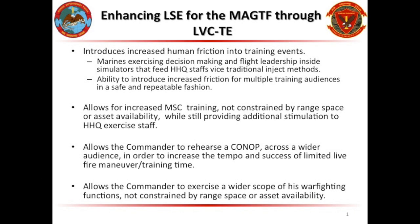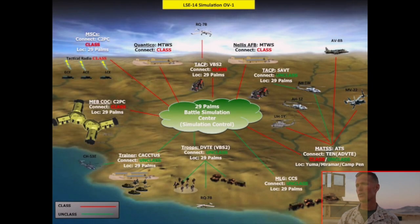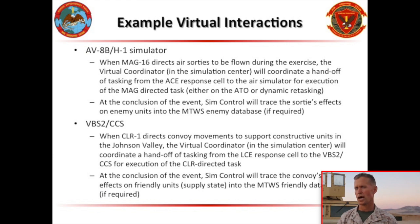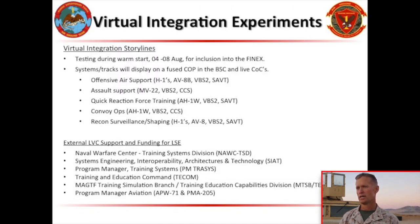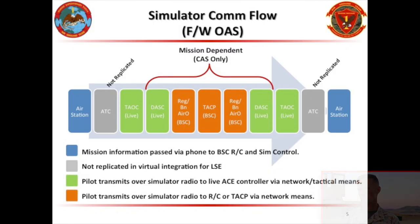The live virtual constructive allows you to stretch the Marine Expeditionary Brigade, so we can fight over a greater piece of terrain on a map. It's simulated, of course, it's constructive, but that's the first thing that I would say it does. It also allows you to tailor the training to meet certain objectives, so you can have people behind the curtain who can do things to you through the virtual and constructive world that you might not otherwise be able to do.